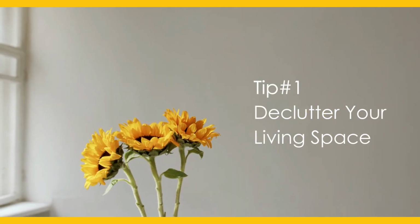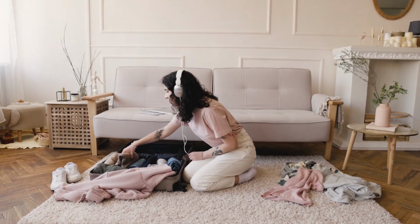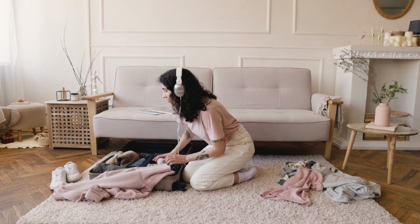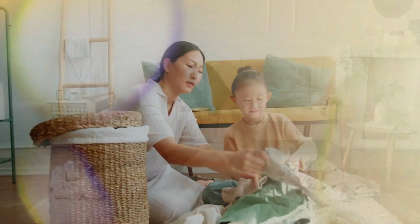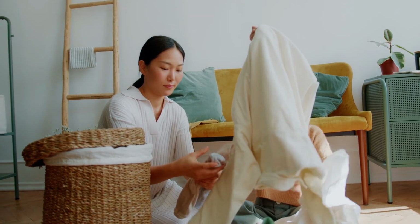Tip number 1. Declutter your living space. One of the biggest contributors to an unorganized home is clutter. It's time to get rid of the things that no longer serve a purpose or bring you joy. Go through each room and assess what you really need and donate or sell the rest.